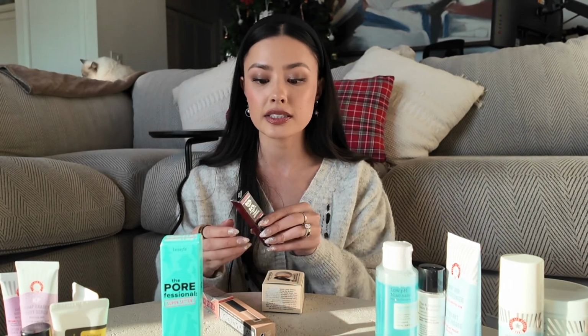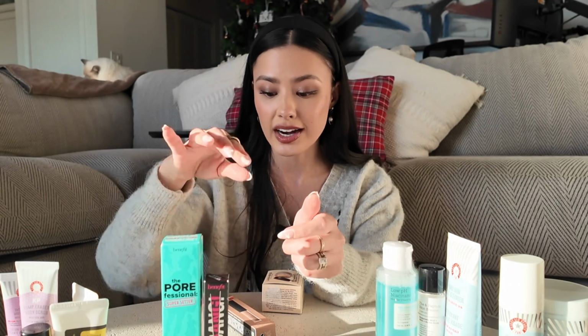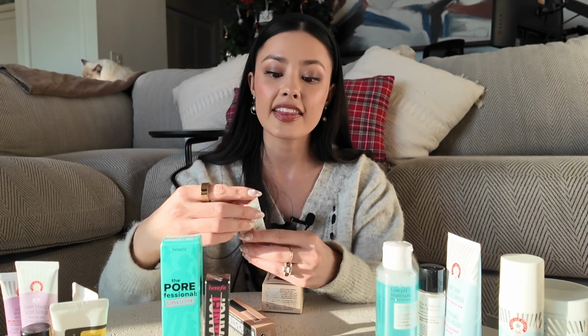I have the POREfessional, the Super Setter, which was part of that 3 for $30. I also picked up the BADgal Bang. I love this mascara. It is so good. I actually am wearing it on my lashes today. And then I also love the 24-hour brow setter.